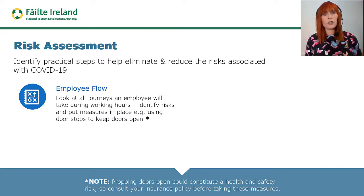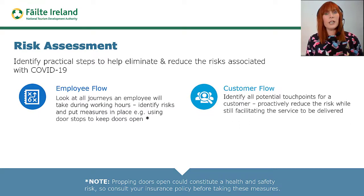It's also important that you do the same risk assessment in relation to the customer flow. So you look at all potential touch points and all potential risks in relation to that customer flow and customer journey. And again, reduce or eliminate those risks. So, for example, in relation to check in at reception, how do we proactively reduce the risk in terms of physical distancing, etc., to still facilitate that job to be done?